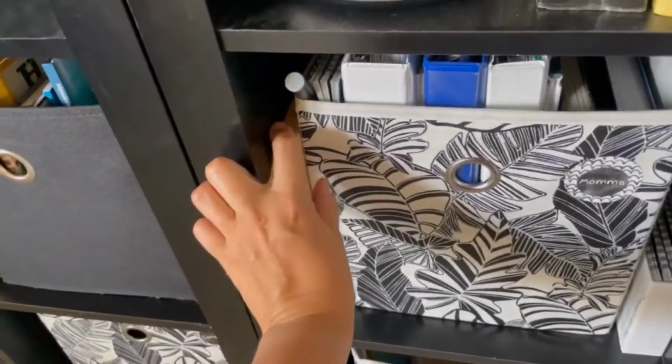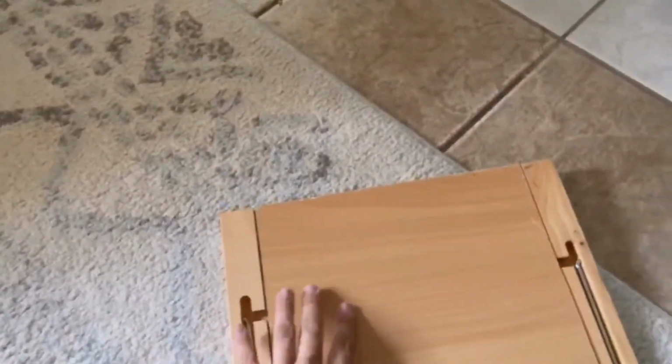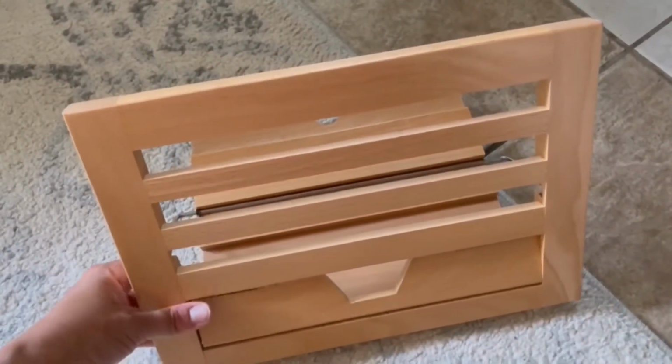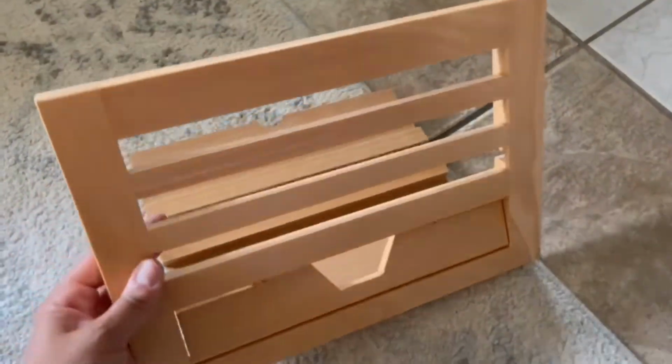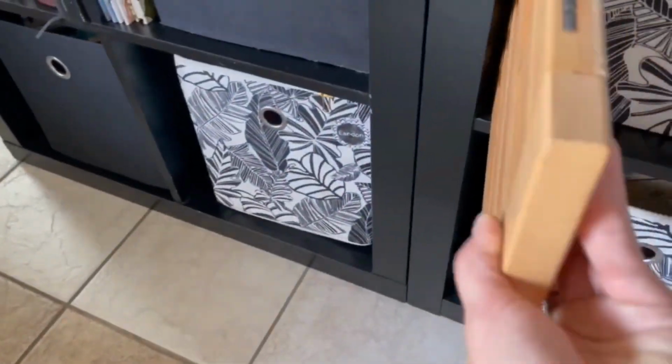This is just like a book holder. So when they're doing their typing lessons, or if we have to have a book propped up for history or whatever, we use this. So it just sits here ready to go, ready to be used.